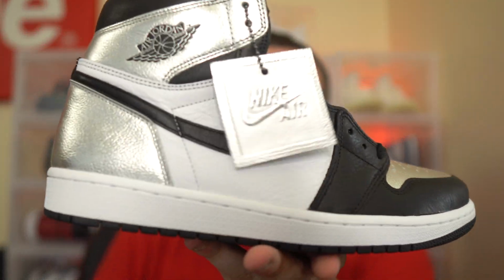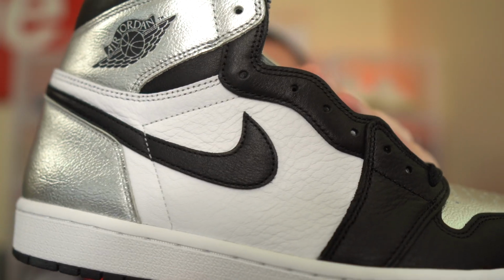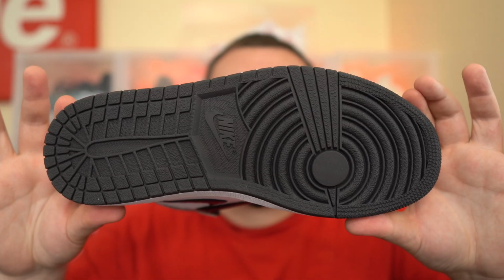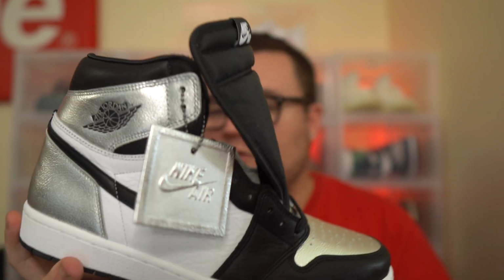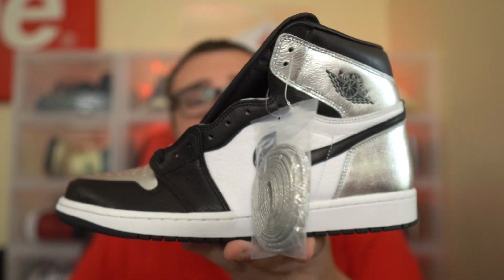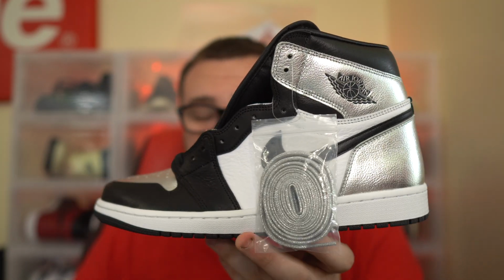However, this is a very clean colorway, black toe colorway, which does help the sneaker. The black leather, the white leather around the toe, it's soft. It's really soft, really nice leather. They do have Nike Air on the tongue, so we all love to see that. Black bottom and your white midsole. So it's a clean Air Jordan 1 with the black toe color blocking. They're just gonna take way too long to go up in price in most sizes. The bigger sizes, 12.5 and up for the most part, are $350, which is crazy.